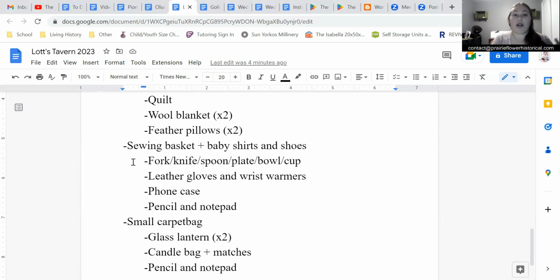So I'm going to need my fork, my knife, my spoon, plate, bowl, cup. I'm going to need that in my sewing basket. I'm also going to put some leather gloves and some wrist warmers in there.